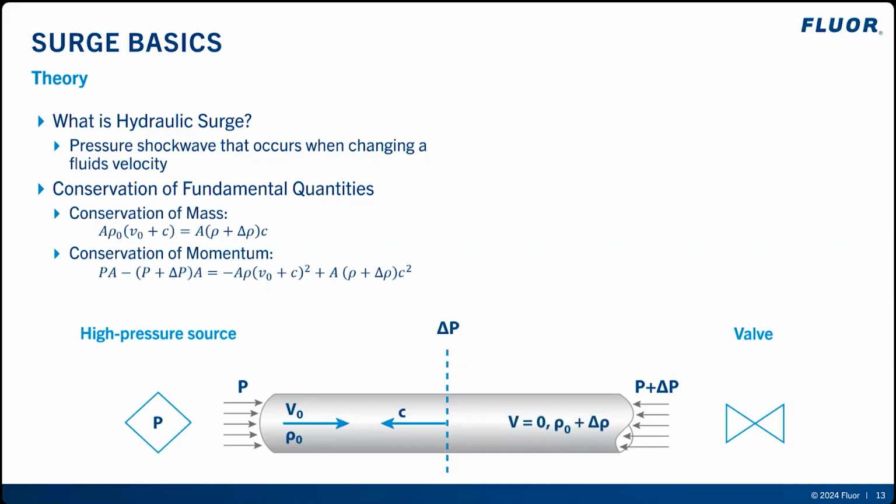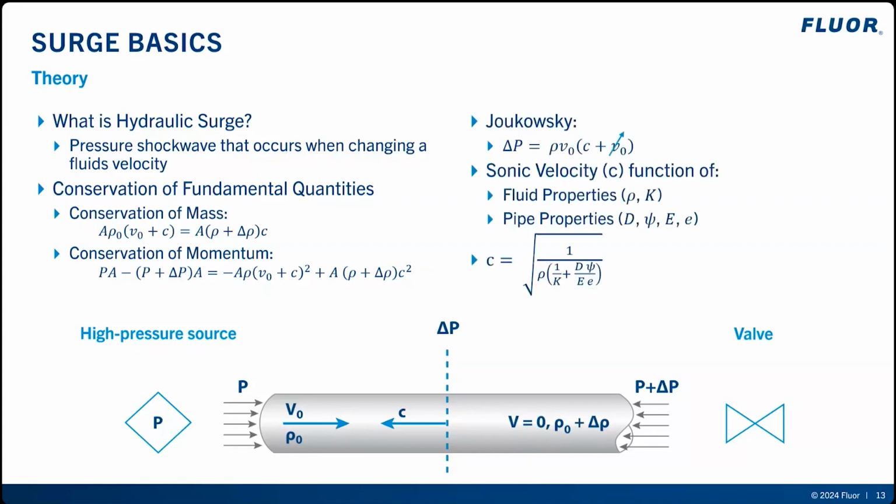From this, the equation on the right-hand side of your screen can be derived, which is usually truncated due to the very small effect of initial velocity relative to the sonic velocity in a liquid line to create the well-known Joukowsky equation. Gases, of course, suffer less from surge due to their compressible nature dissipating any abrupt changes. In this equation, we are left with the parameter c, the sonic velocity of the fluid. This is a parameter of major importance when calculating the pressure spike.